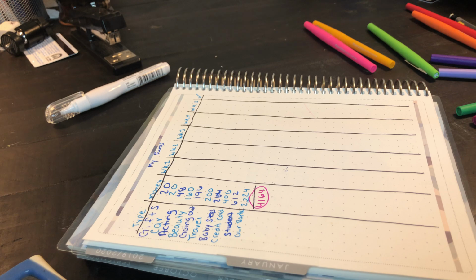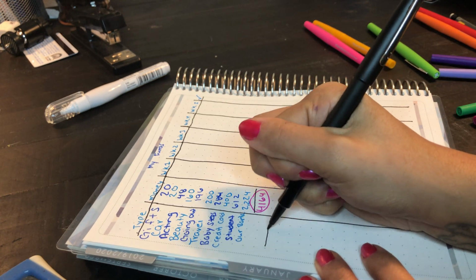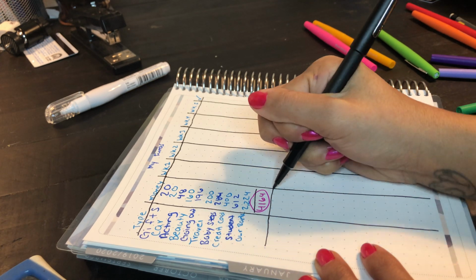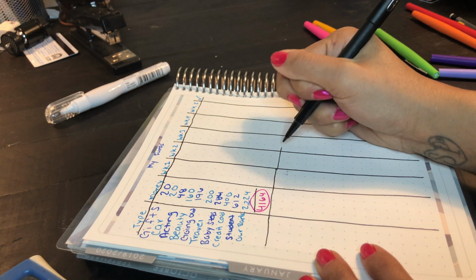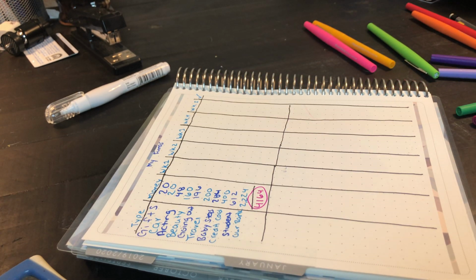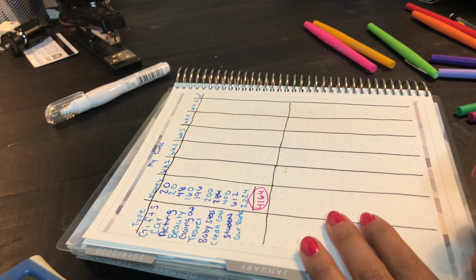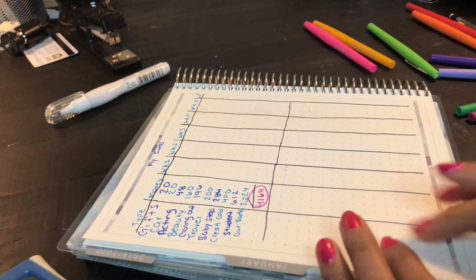Now I'm gonna list me and my boyfriend's accounts. So let's draw a line here. Our accounts. So my accounts are with Discover, like I said, and then our accounts are with Capital One. I think I like Capital One better than Discover. I just feel like it's easier to read. I don't know. Let me know what you think.